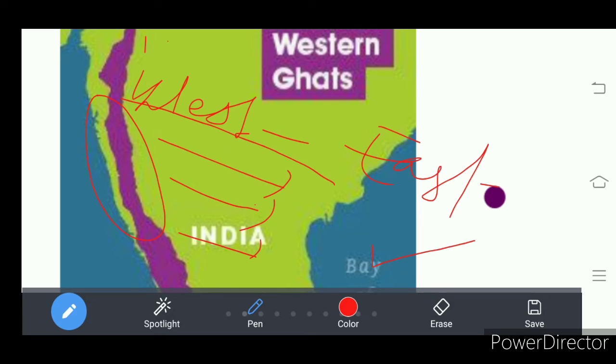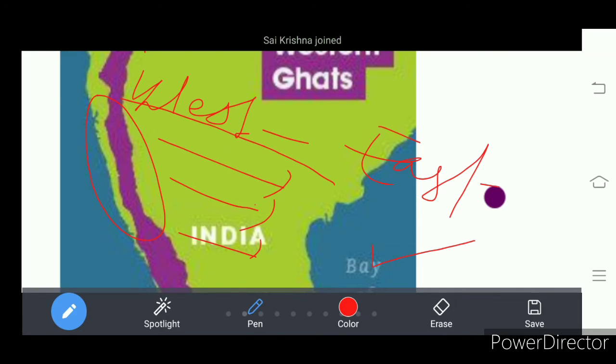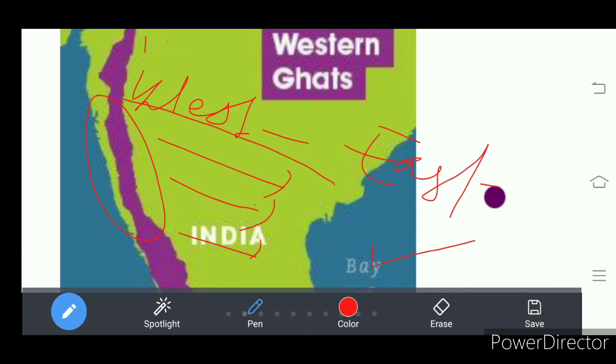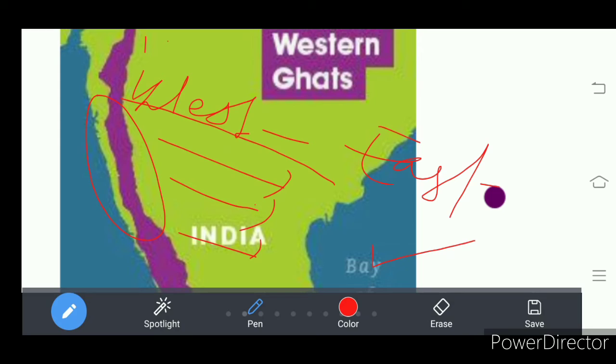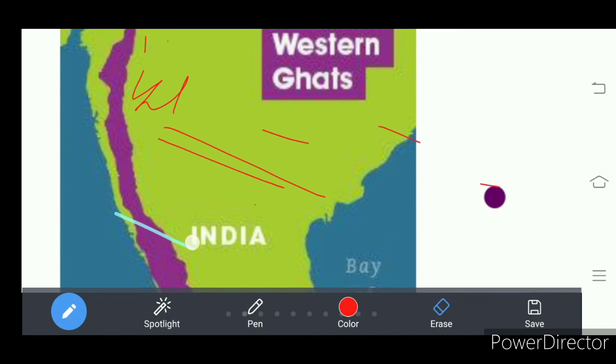You may get a question: what is the reason for rivers flowing towards east in the Peninsular Plateau? It is the slope of the Peninsular Plateau from west to east. It means that the Peninsular Plateau is tilted, bent from west to east. So rivers originating at the Western Ghats flow towards east and join the Bay of Bengal.